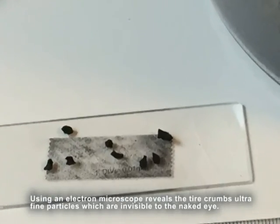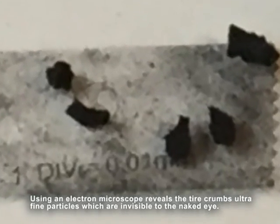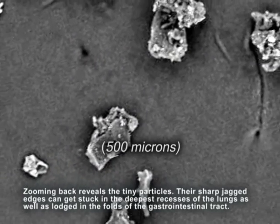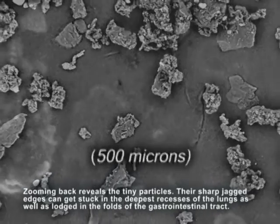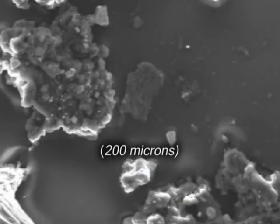Using an electron microscope reveals the tire crumb's ultrafine particles, which are invisible to the naked eye. Zooming back reveals the tiny particles. Their sharp, jagged edges can get stuck in the deepest recesses of the lungs, as well as lodged in the folds of the gastrointestinal tract.